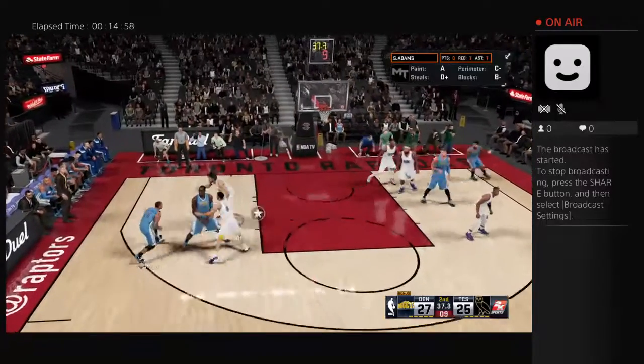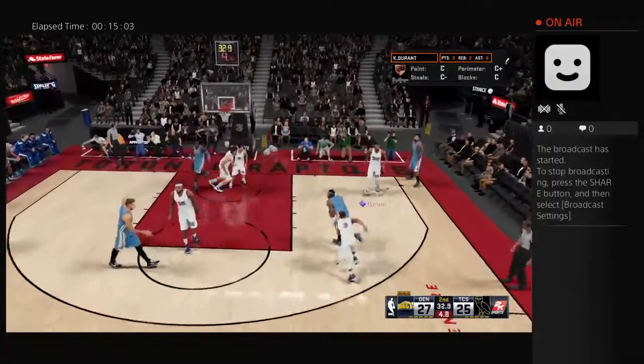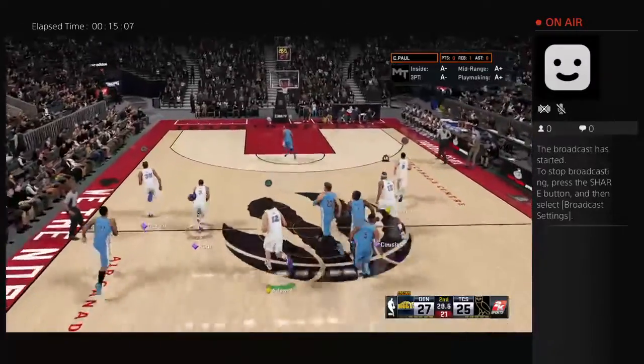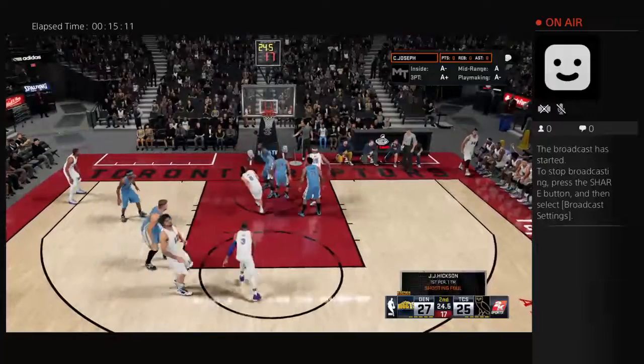Nelson outside. Hicks in a screen. Nelson kicks to Nurkic. 5 on the clock. Here's Barton, and it's blocked by Adams. Fast break Toronto. And here we go. Here's Joseph. And you can count it.